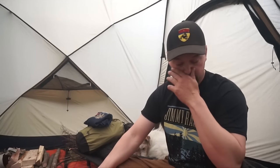We got the fire going. We're gonna get some coffee on the go. Wendell's still pretty tired. I'm really hoping this rain stops. If not, I'm gonna have to try and shove Wendell up in my raincoat or something for the way home. We were not supposed to get this much rain. I guess you never trust a weatherman, but the tent held up really good.